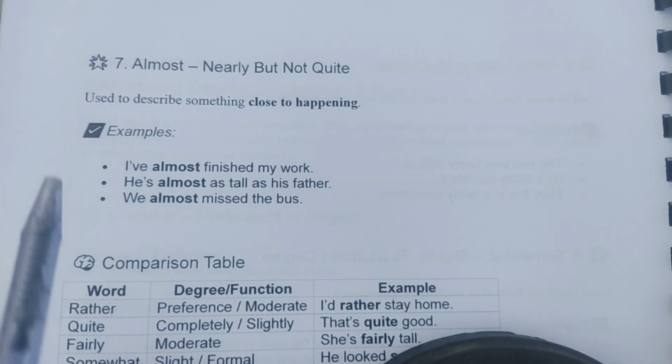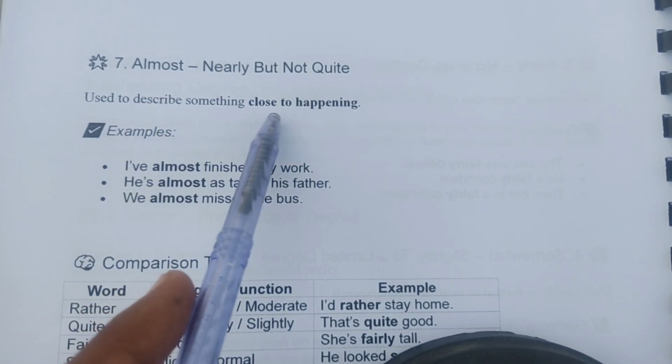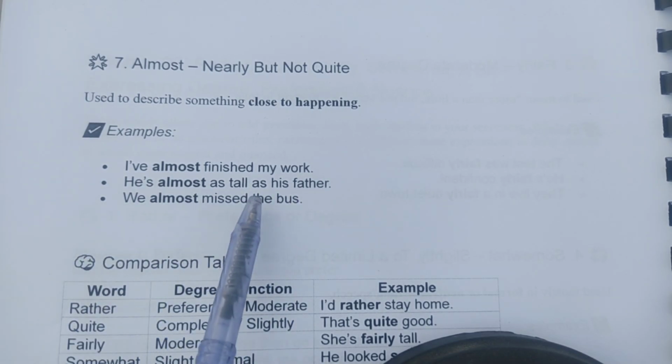Number 7. Almost. Almost means nearly but not quite. Used to describe something close to happening. Examples: I've almost finished my work. He's almost as tall as his father. We almost missed the bus.